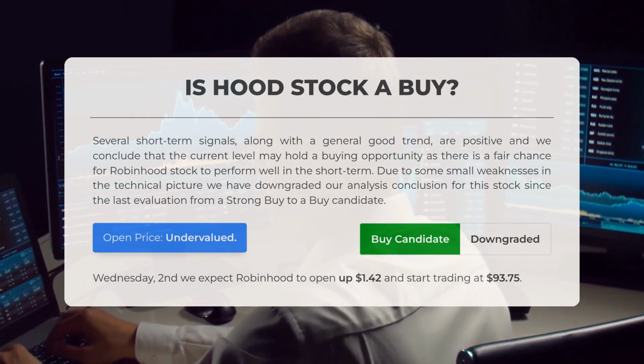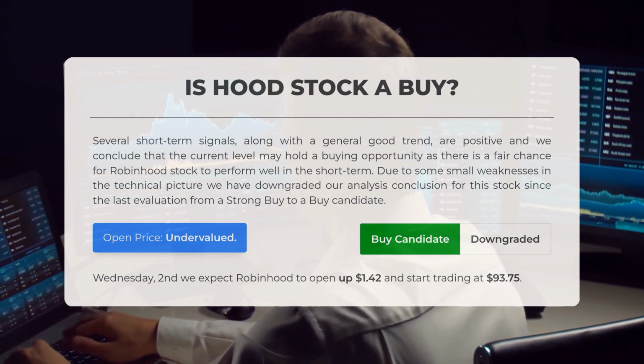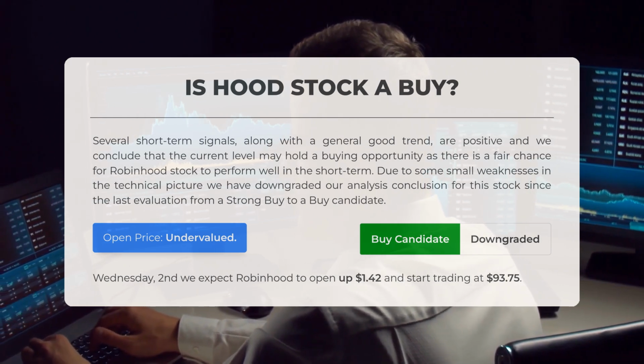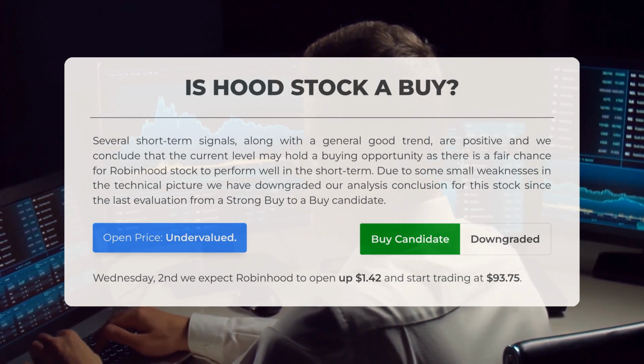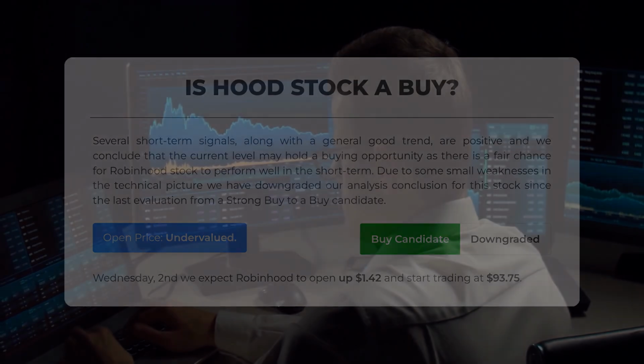After analyzing the volatility and movements from the previous trading day, our systems indicate that the current price is undervalued. For trading on Wednesday, the 2nd of July, we expect Robinhood to open higher by $1.42, starting at a price of $93.75.